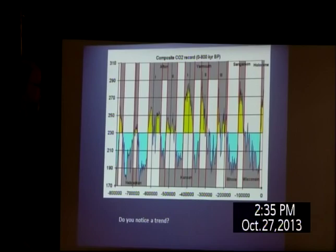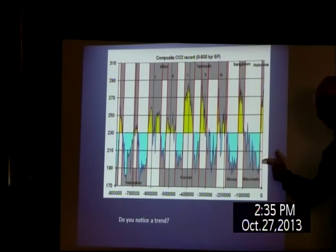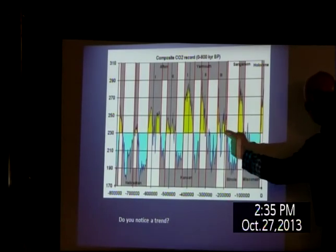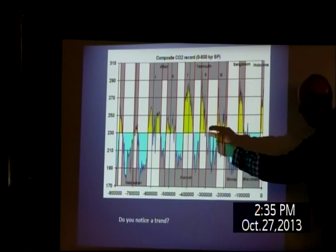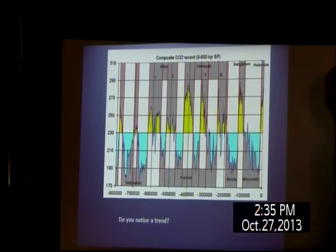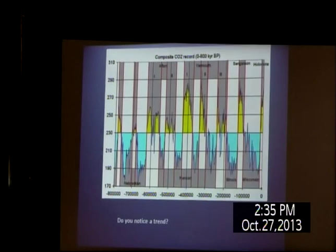But if you look at this, we can start from where we are now. This is warm, the past 10,000 years. Then you had the Wisconsin glacial phase, that's cold. So you have warm, cold, warm, cold, warm, cold, warm, cold, warm, cold. So this is warm now. You don't have to be a politician to be as bright as them. What do you think is next? Do you notice a trend? Thank God it's warming, because the alternative is worse.